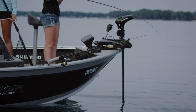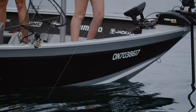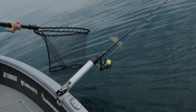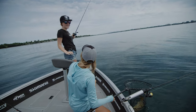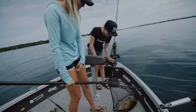He's peeling. He was right close to the boat. That's a big fish, Avery. Oh, it's heavy. He's peeling line. Oh, it won't stop. It won't stop. Oh, there he is. Here he go. Yeah, woohoo! First smallie of the day. Good job. That's a good smallmouth, Avery.